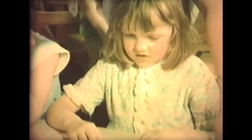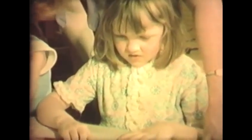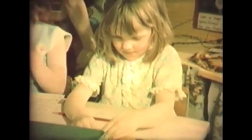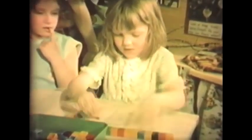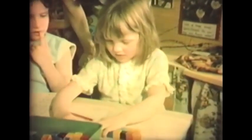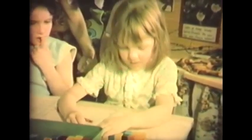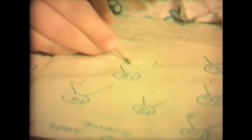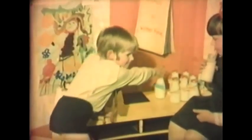Now you've got to make your 18 into two sets the same. You break it so it's in two sets the same. Let's count them up because they're the same, aren't they? The child's own book is in part a record of her progress. Refreshment is taken at will, so also is toileting.